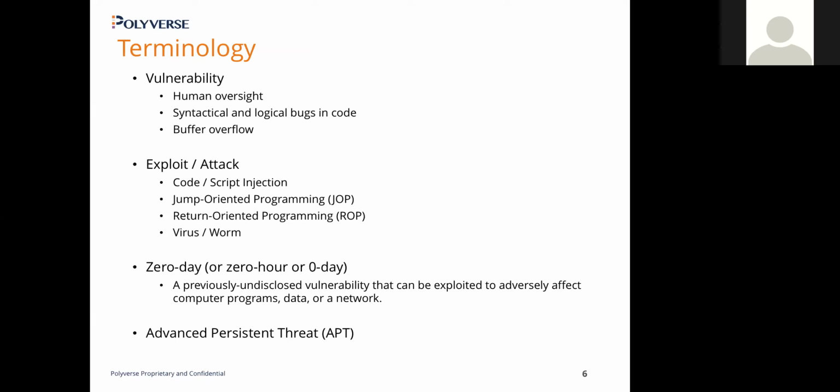So the next thing to note is the difference between an exploit or attack versus a vulnerability. A vulnerability is something that lies in every system, and that vulnerability will always be there. They never go away. Everything has a vulnerability.